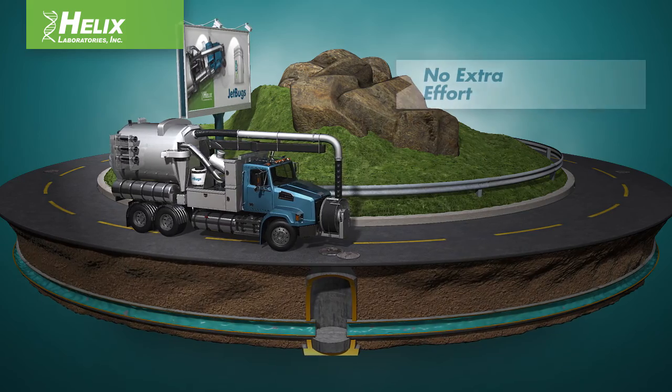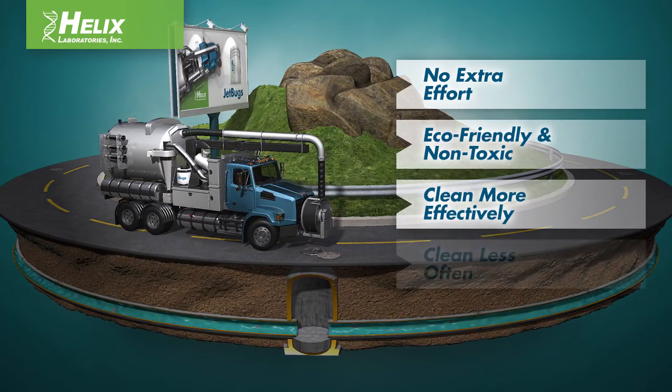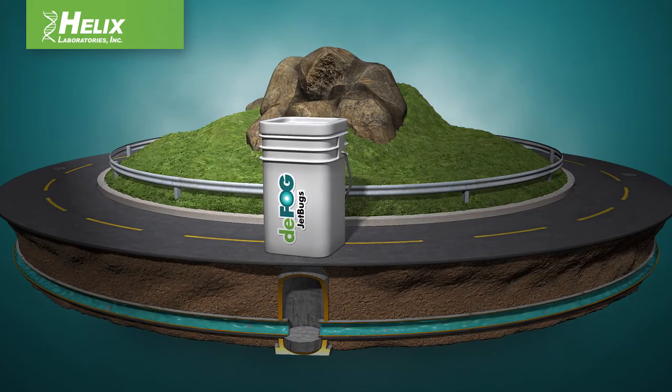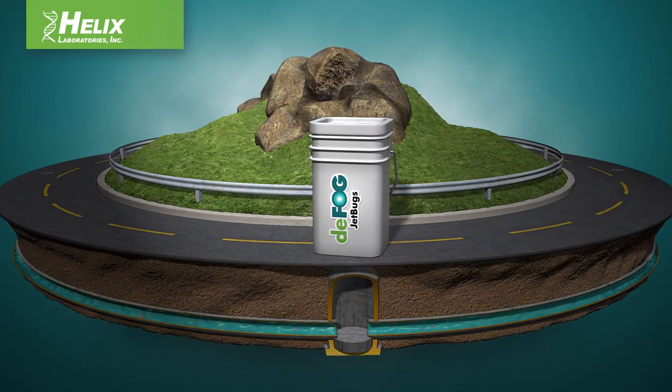Best of all, JetBugs doesn't change your cleaning workflow. It simply makes cleaning faster, more effective, and longer lasting. So if you're responsible for keeping sewers flowing, supercharge your jetting operations with powerful, eco-friendly JetBugs.